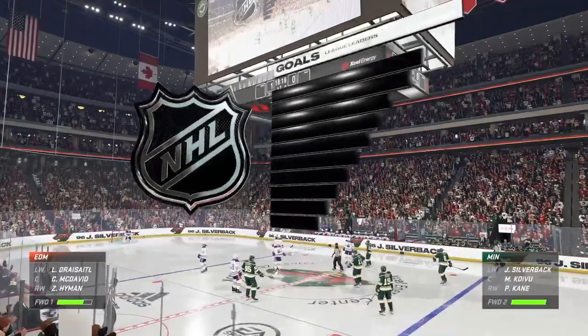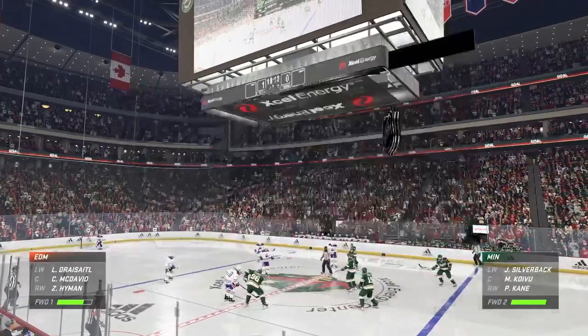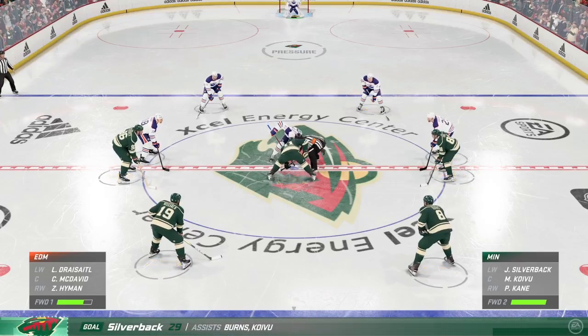The Wild have served up a quick goal here in the first. The crowd's loving it, and they've got to be loving it on the ice, too. Well, there's one way to make the road team uncomfortable or feel uneasy in a game, James, and that's getting on the board first and getting your fan base into the game.